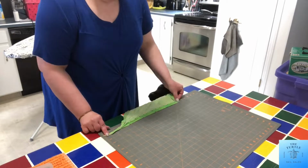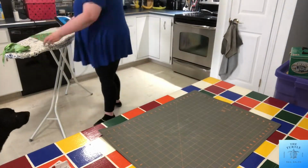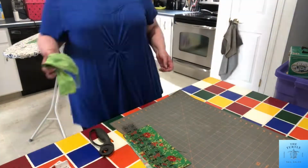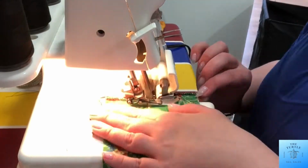And then I'm just measuring. And then I folded that piece in half. That fabric my mom gave me, I think it was last year, so finally put it to good use and made a scarf.